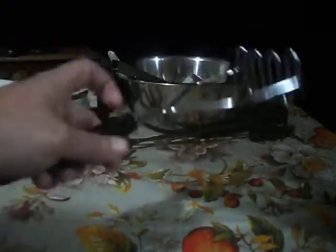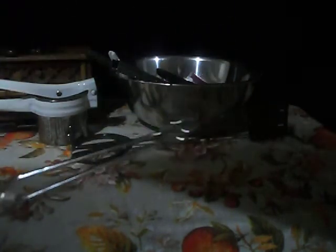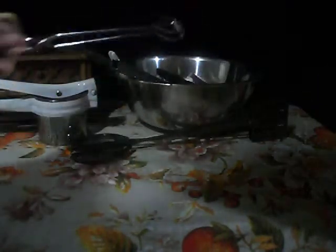Just another pair of household tongs. Another old masher. A pair of long tongs. Those will come in handy for when I'm doing pickles and stuff. Never ever seen a masher like this one, so I picked this one up too as well. I don't know if any of you have seen these or had these, but I've never seen them and never had one.